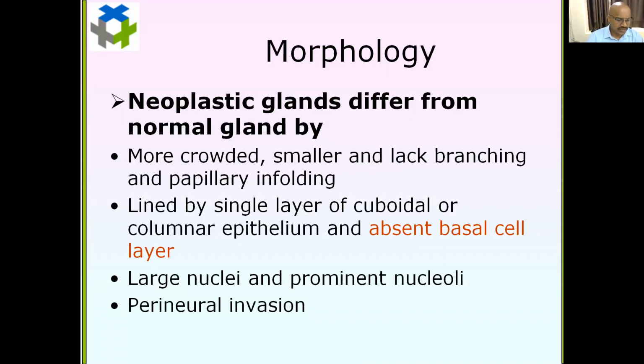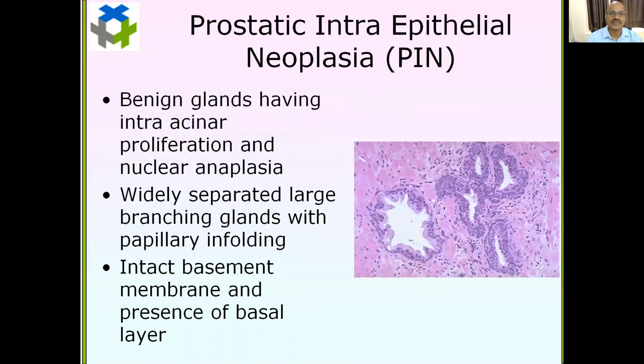One important feature of malignancy is intraprostatic perineural spread. Perineural spread within the prostate is a clue to the diagnosis of prostatic carcinoma. Within the prostate there are nerves, and around these nerves there is a spread. This gives a clue that this is a prostatic carcinoma. Prostatic perineural invasion is a clue to the diagnosis.